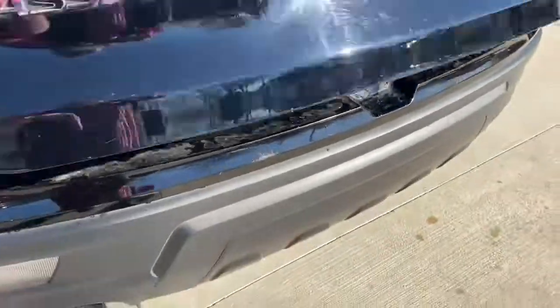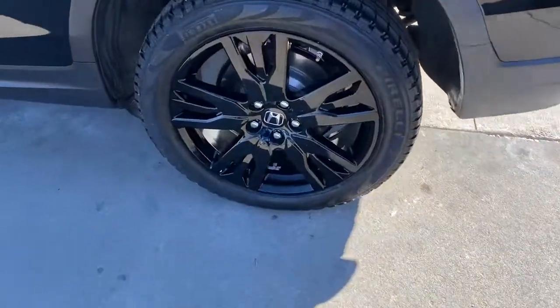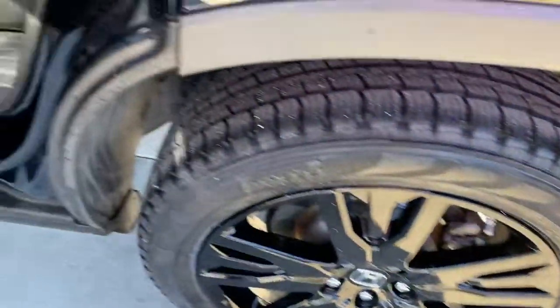These are just some of the great options this vehicle comes with: Bluetooth, electronic stability control, trip computer, power windows, bucket seats, four-wheel disc brakes, power steering.